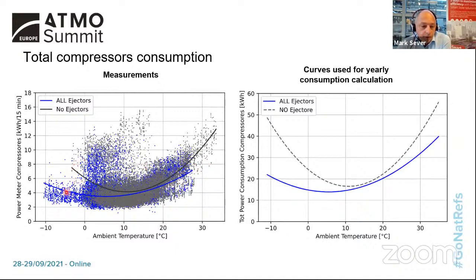Also in the winter time, you can see here a big cloud of data between 0 and 10 degrees, where you can see engagement of the heat recovery system, and especially when we engage this additional evaporator that we have at the gas cooler. So of course the load in the system increases dramatically compared to a system without heat recovery. But as you can see here, we have substantial savings in this period.